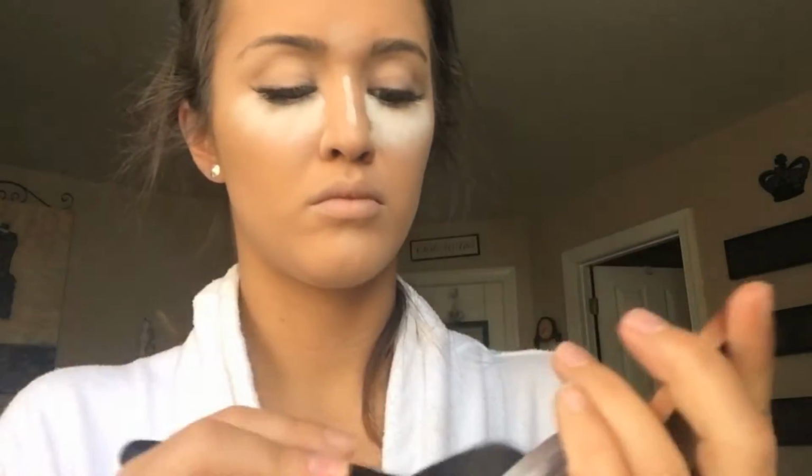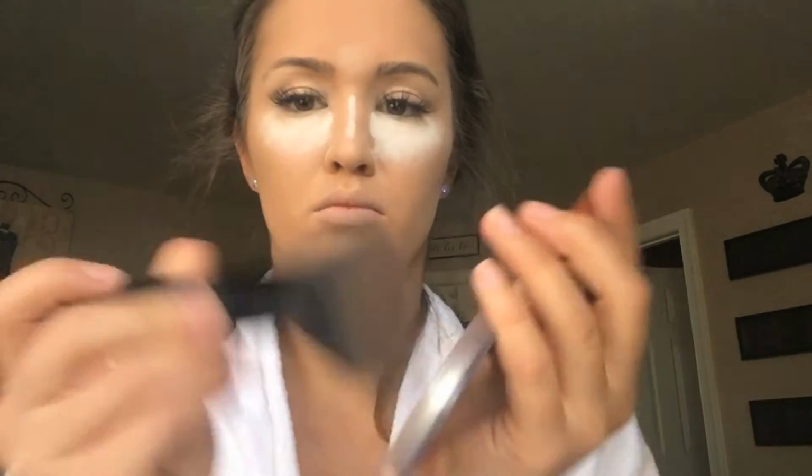So next I'm going to take my Clinique bronzer in shade Sunkissed and just make sure to get all over my neck and my forehead and just warm up the rest of my face so I don't look like a raccoon and have white in the center and then tan everywhere else.